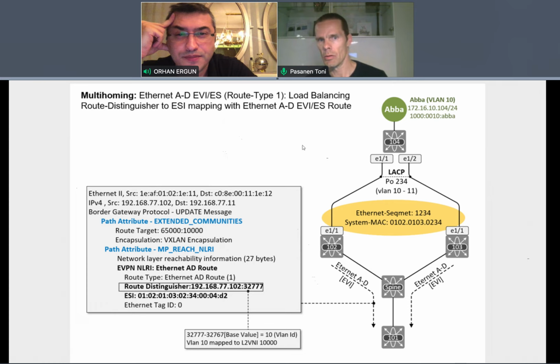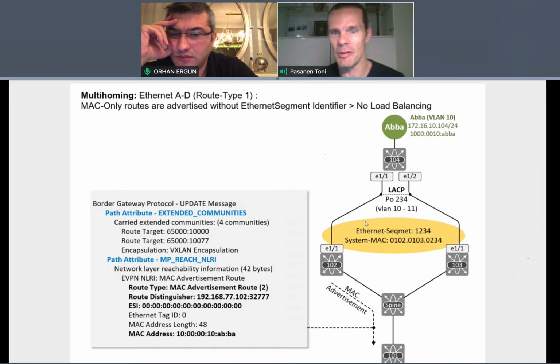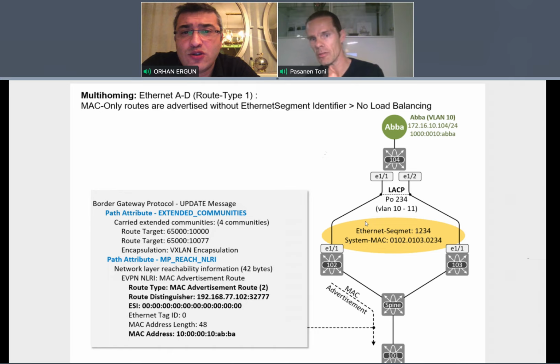Yes, I take the previous slide. So in this slide, only 102 advertises the MAC advertisements. So 101 only knows the host ABBA MAC address via 102. And by the way, for that one, we don't need type 1 route anyway. The MAC address advertisement is through type 2, right? Yeah, it's type 2, MAC advertisement route. Okay. But there's no chance to do the load balancing in this way. Yeah, and I don't want to do load balancing. So do I need type 1 then?